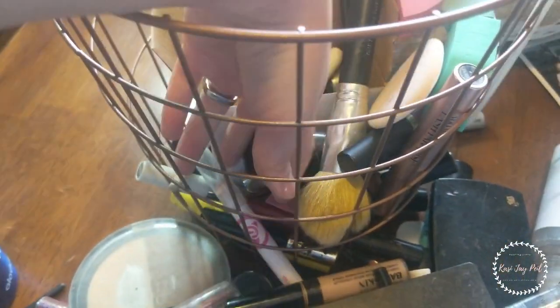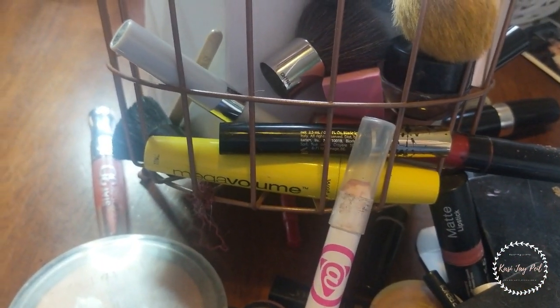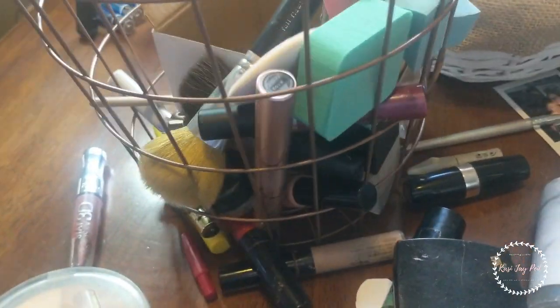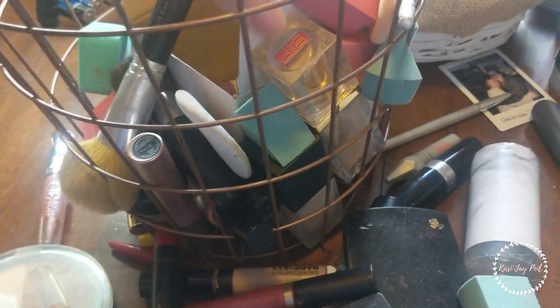Just more sponges, some brushes. Some mascaras that were really not that great. That was a Wet n Wild Mega Volume. Definitely not the Mega Volume, but if you need a cheap mascara, it works. Pretty much the basics. This is a Tarte lip paint that the lid broke off of. When I twisted it, it just broke. Even though I like this lip paint, I can't really use it now because the lid broke.